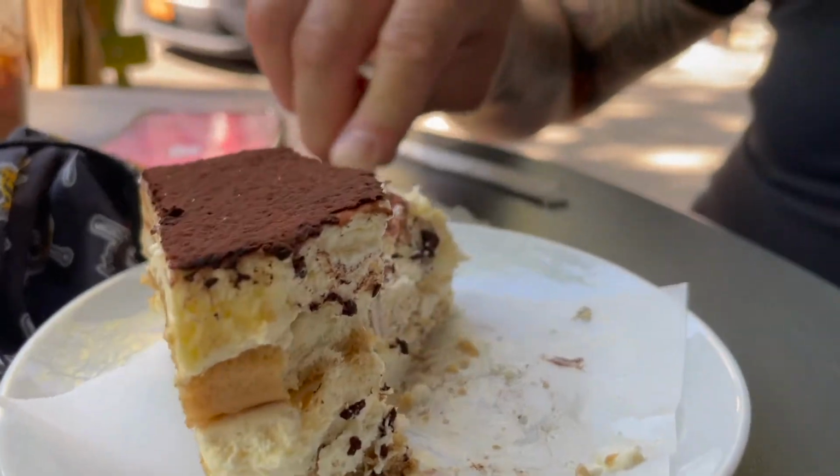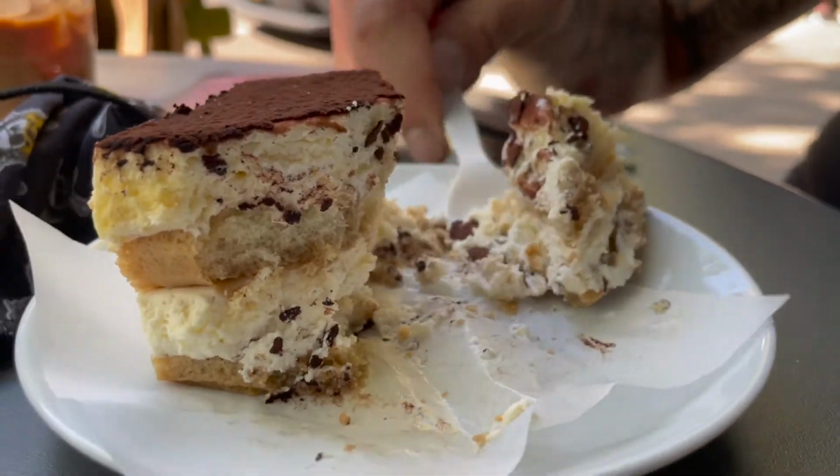What do you think? Pretty light. Mm-hmm. Not too sweet. Not too sweet. It's good. Nice and fluffy too.